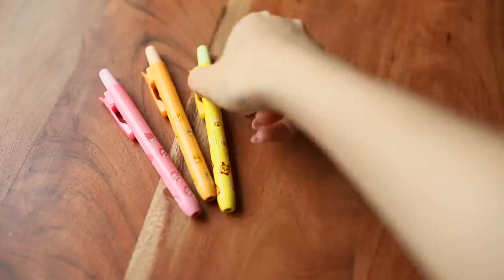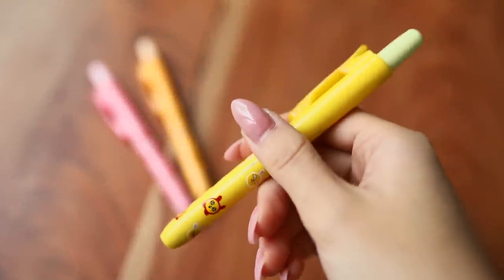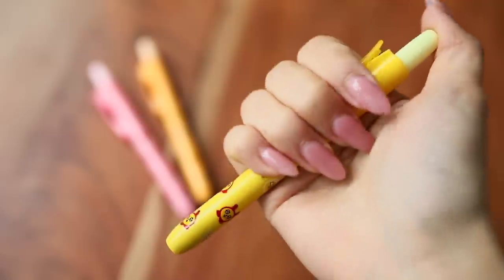And then this is the last item. These are highlighters and there's three different ones. There's A Peach, Ryan, and then what's this? Oh my god, I know this character's name. This is gonna kill me for the rest of the day.